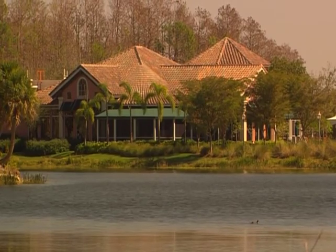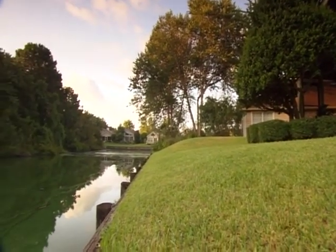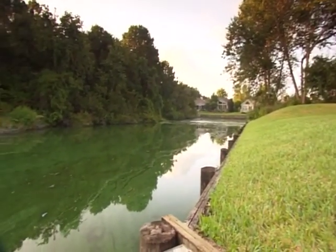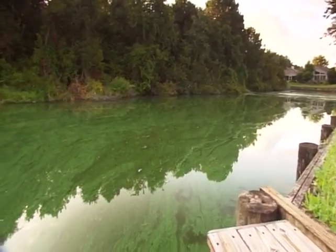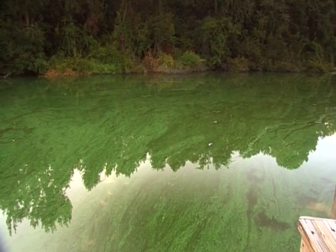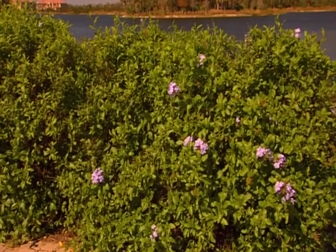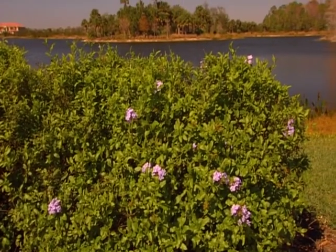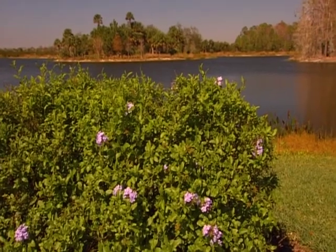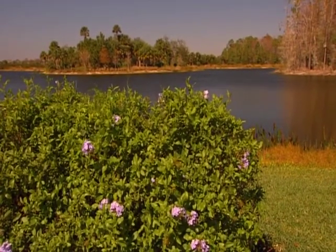But deed-restricted communities in Florida often mandate that their residents maintain a fertile green lawn, requiring the very same pollutants that are devastating the Everglades. By using native landscaping with limited turf grass and drought-tolerant plants, fewer resources like water and fertilizer are needed to maintain a beautiful yard.